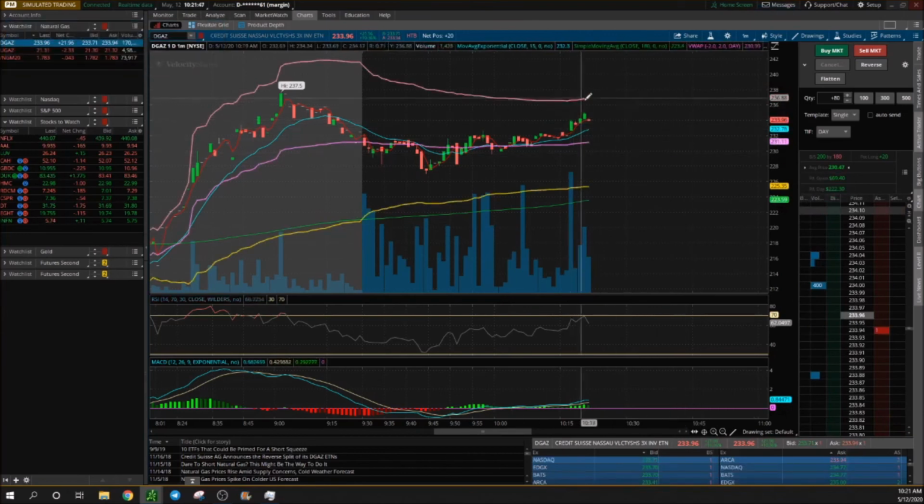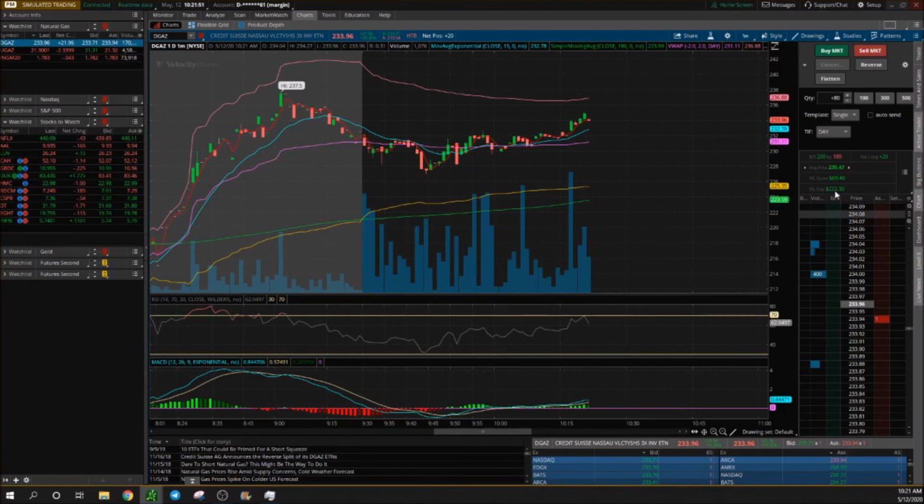All right, so now my stop loss just went through, so we can see as of right now I'm up $222 on the day, and my position open I have 20 shares, and with those 20 shares I'm up $69.40, right? So we can see now that we had a big push on natural gas, and natural gas is now pushing up to its EMA line. So we might see DGAS drop down to this EMA line.